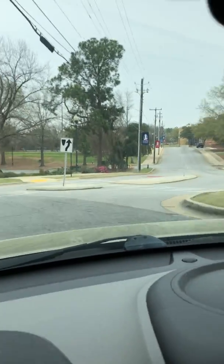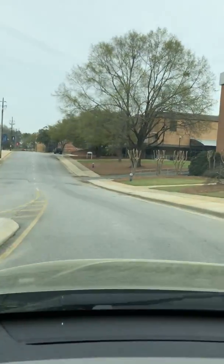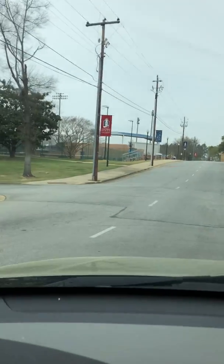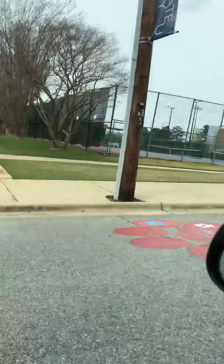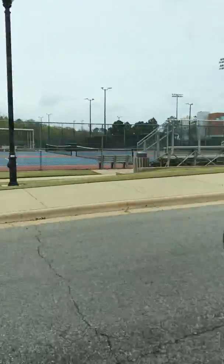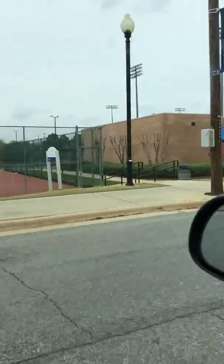So if we come over this way, then we're entering into the kind of sports complex of CSU. CSU does not have a football team, which I take to be a very good thing. But we do have pretty well-known tennis and baseball. So you'll notice we've got tennis courts over here. Our tennis team draws students from around the world. They are actually very, very good.